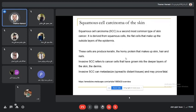Squamous cell carcinoma is the second most common type of skin cancer, derived from the squamous cells, the keratinocytes, other than basal cell. These cells produce keratin, the horn protein, so we always find horn or keratin-filled tumors.